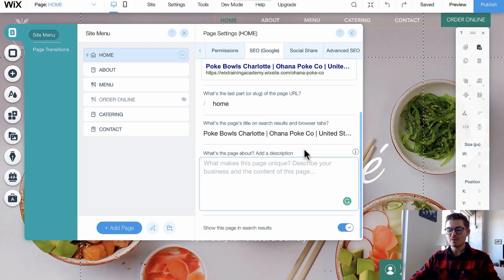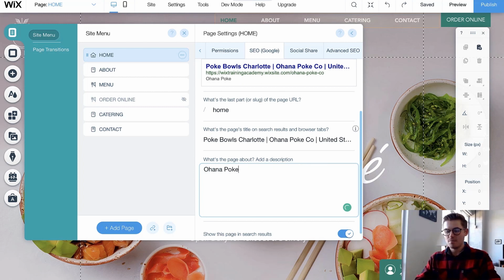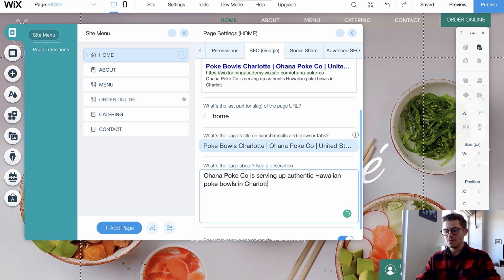So what we'll do is we'll go back to editor, and we're already here on our home page, and then you have to craft a description. Now, I'm not necessarily going to go through, actually I will. So Ohana Poke Co. is serving up authentic Hawaiian poke bowls in Charlotte, NC. This funky and good vibes restaurant is guaranteed to make you want to come back.